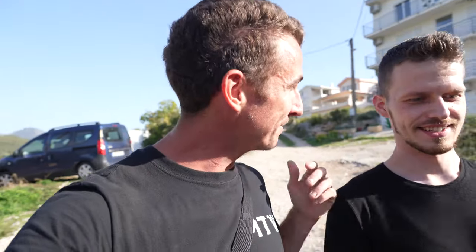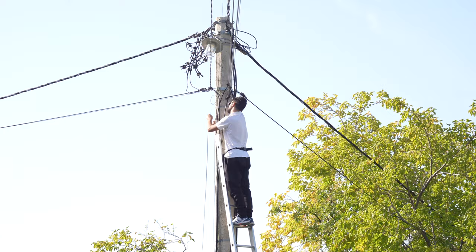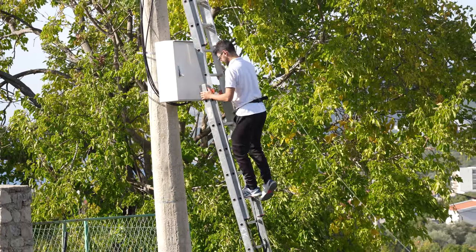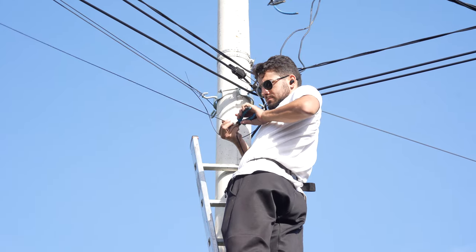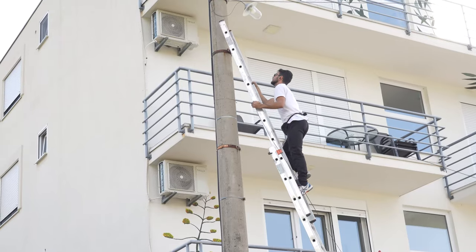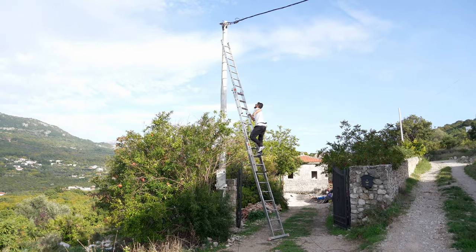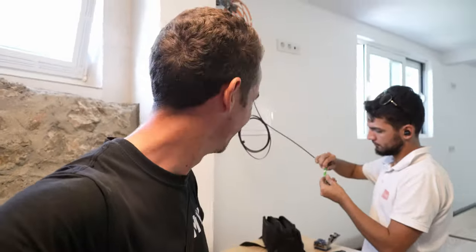We also have the Mtel guys. This is Erwin. His colleague is gonna climb the mast now. 200 Mbit, so it's really nice for the Montenegrin countryside, pretty much. He's already on the ladder. Multitasking. Was the guy on the ladder, I would completely freak out on that height. It's good to have internet already.